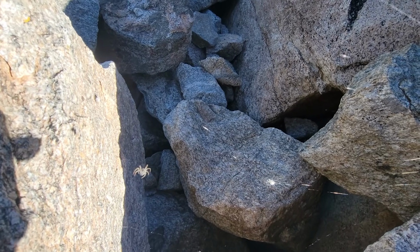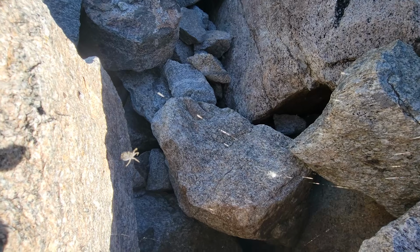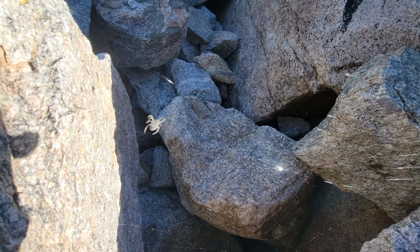Ooh, a lot of spider webs between the rocks. Spiders are everywhere between the rocks. I want to take one of them to the face.